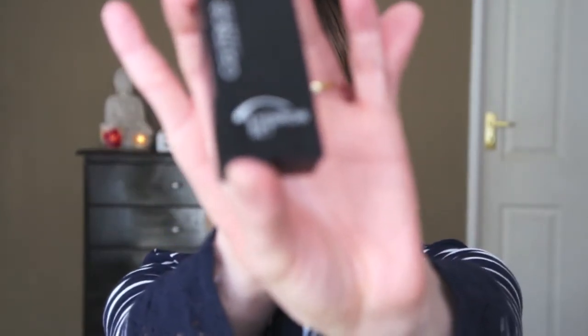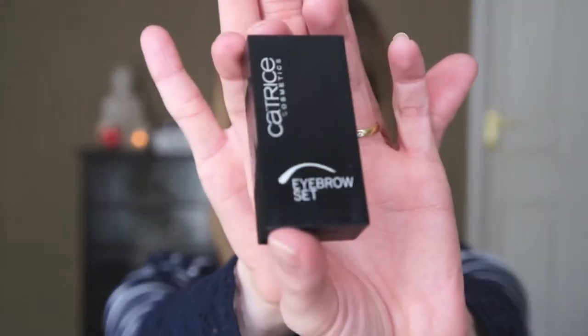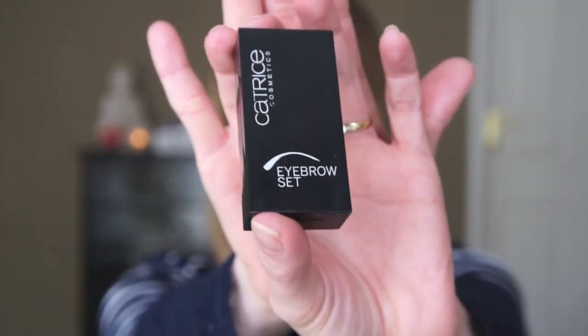And I've never really been one for a defined brow. I don't know, it might be that I've got quite full brows. I've never really struggled with sparse brows or anything. But lately I've really been getting into defining my brows, and I have been using this gorgeous Catrice eyebrow set, which is just so incredibly handy because it is everything you could possibly need.